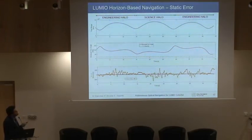This error increases when we are far away because of the pixel size, which is fixed, so whenever you have the same error in pixels, it will increase as you increase the range to the observed object. The important thing is that the error is always kept in, let's say, a box of 250 kilometers, and this error is used as the worst case for the extended Kalman filter implementation.